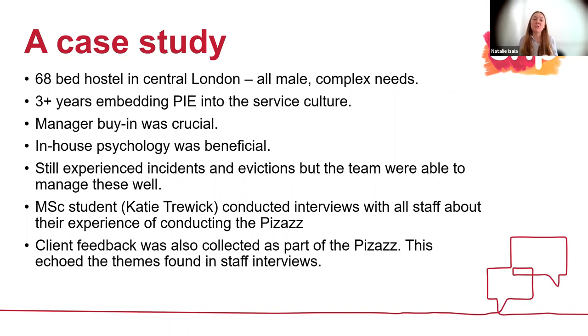And in a team where you don't have an in-house psychologist, it might be about having a PI champion or a few people who are just holding that in their mind so that they can be the ones piping up in handovers going, oh, have we thought about the impact of trauma on that behaviour? So it is really beneficial.